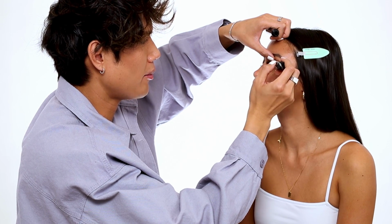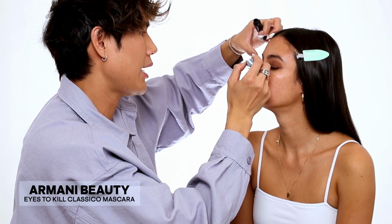So the eyes are basically done. I'm going to go ahead and curl off camera. So I'm putting a little bit of Armani's mascara, Eyes to Kill, and I'm going to add some Japanese lashes that I got at Donki. It's this huge 24-hour department store that has every single thing you can think of, on 5 different levels, and I got probably 90 packs of eyelashes when I went to Japan. Okay, so I'm going to apply these lashes off camera.